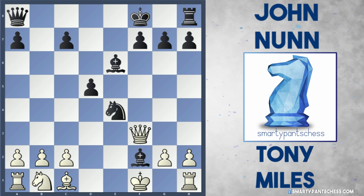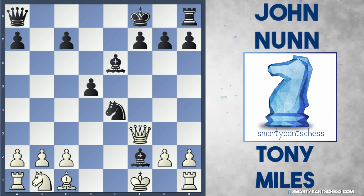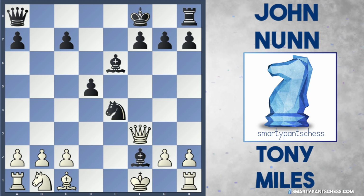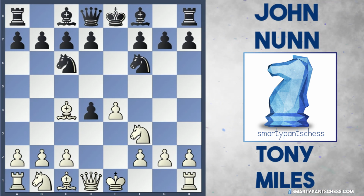This position is actually given by Stockfish 10 as dead equal. So black's actually the exchange down, but also a pawn up. But I think it's equal due to white's terrible king position. And in all honesty, I probably prefer to play black here, so maybe this is why Tony Miles didn't go in for the position here. Maybe this is why I didn't play e5. It just leads to a lot of very complicated positions.